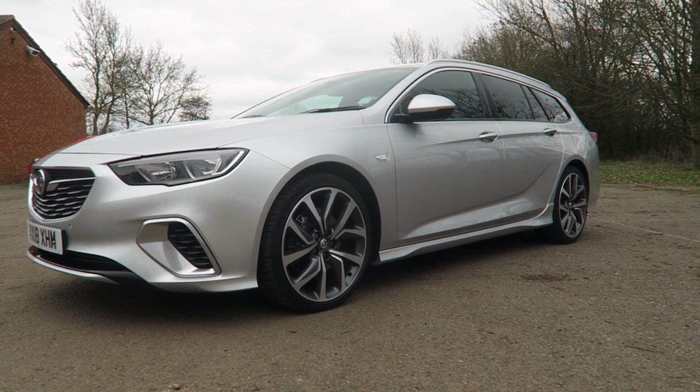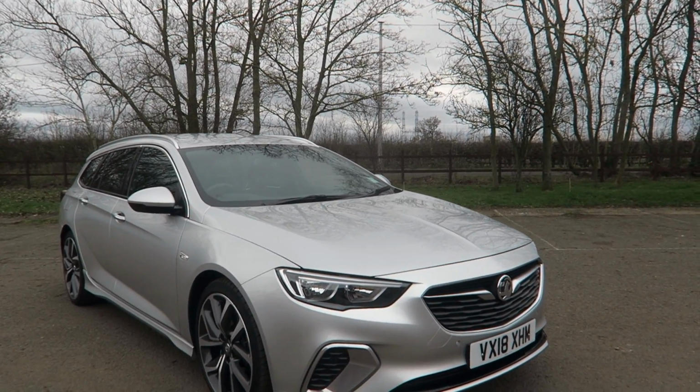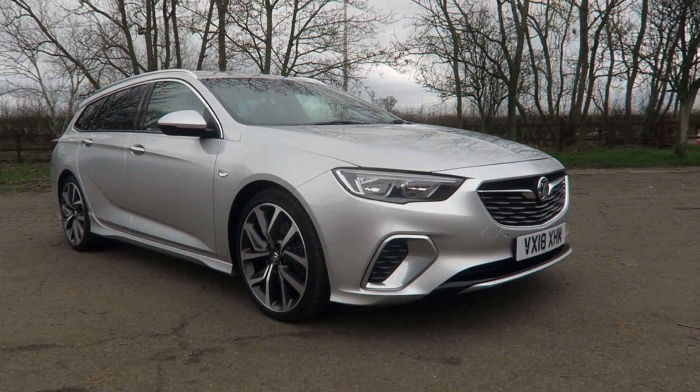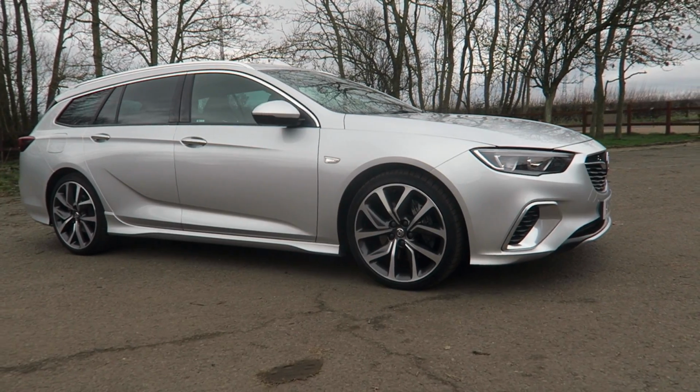However, if you do want something that can comfortably seat 5 adults, is really handy to drive, and isn't exactly sporty in terms of straight line performance, but is enjoyable on a back B road, something just exciting enough for one cut above, this is the car to have because it's really good looking. I really enjoyed it. I think the 2-litre diesel is a really good shout. I'd like to try the 2-litre petrol, and it'd be interesting to see where the VXR brand goes in the future.